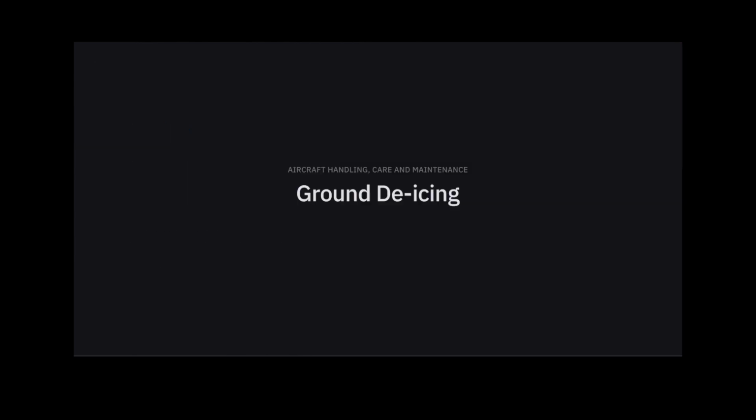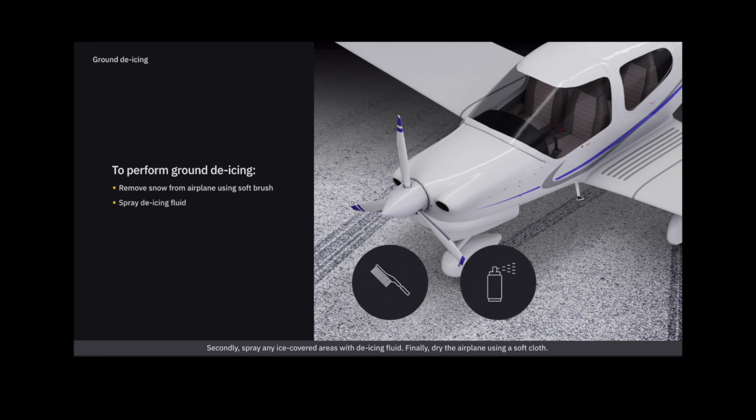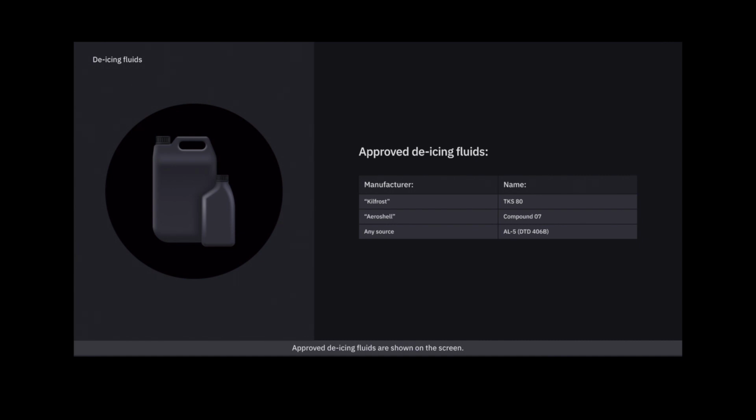Ground de-icing. Follow these instructions during ground de-icing. To begin with, use a soft brush to remove snow from the airplane. Secondly, spray any ice-covered areas with de-icing fluid. Finally, dry the airplane using a soft cloth. Approved de-icing fluids are shown on the screen.